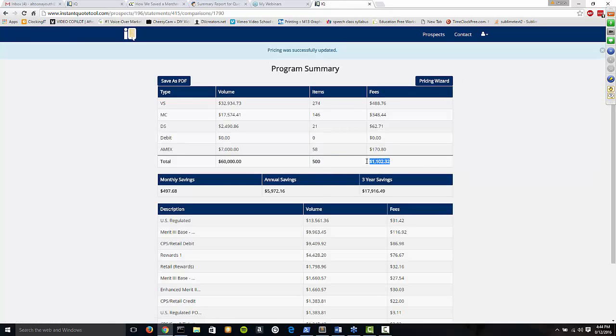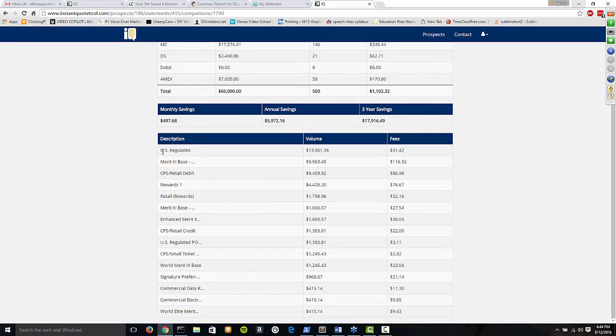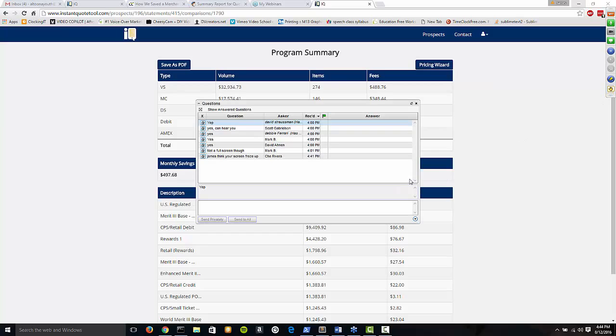So now you can see that automatically changed the total fees and it changed the total savings. Okay? And of course, you have your annual savings and your 3-year savings. You also have right here your top 15 interchange line items so that you can go through that with them as well. So that's the pricing wizard. Again, all the features we're doing are hopefully very, very simple for you to understand and get.